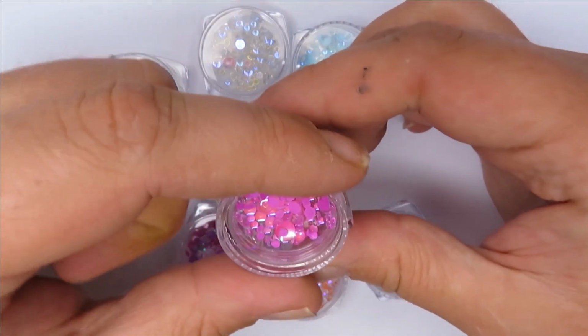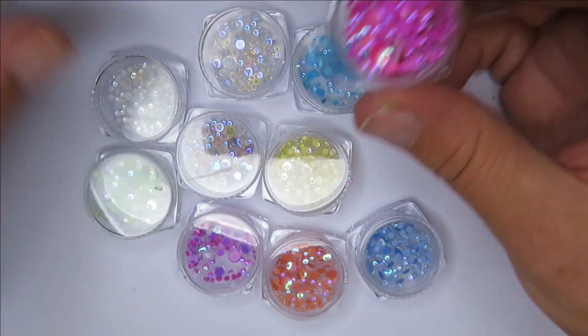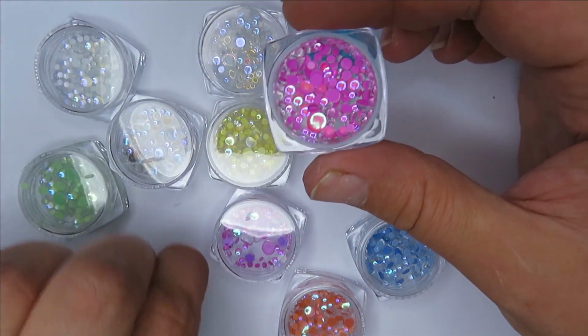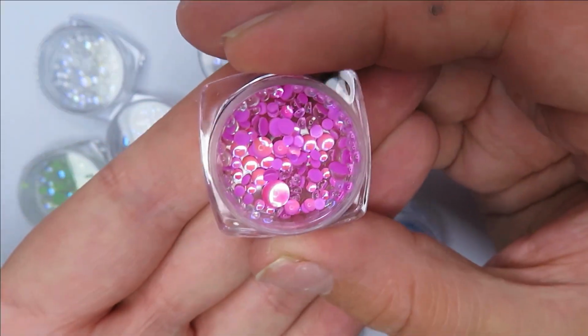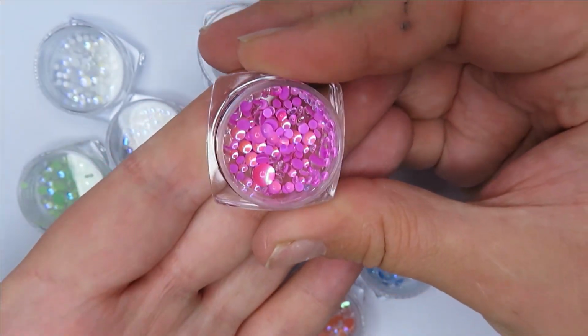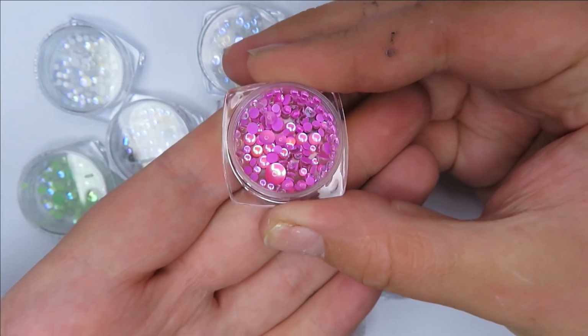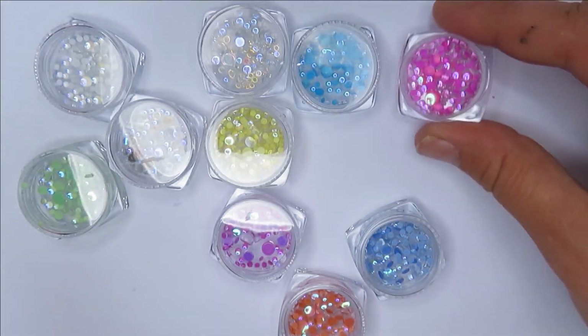These are called Aurora Resin Nail Art Beads. They are flat back, so they're perfect for putting on some nails. I'm dropping them everywhere, so I can never make a video without making a mess. I don't think these are going to show up properly on camera, but we can sort of see. They kind of look a bit cat-eye, don't they? Incredible. So we've got pink.